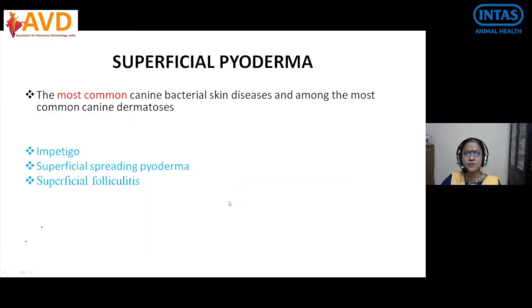So next is superficial pyoderma. This is the most common canine bacterial skin disease, and it is among the most common canine dermatoses overall. Among bacterial skin diseases, superficial pyoderma is the commonest occurrence, and most of the research nowadays is going on in this area, on how to manage superficial pyoderma. Once again, superficial pyoderma occurs in various forms, like impetigo, superficial spreading pyoderma, and then superficial folliculitis.